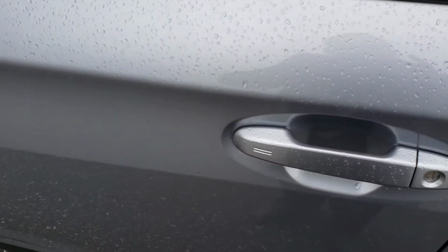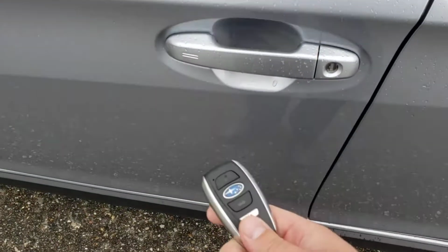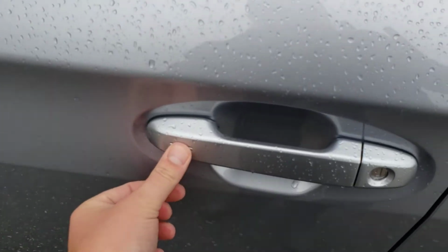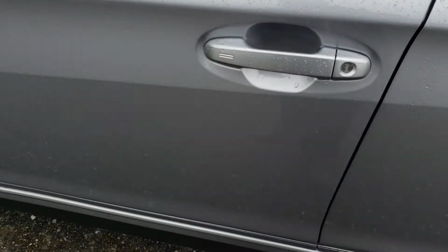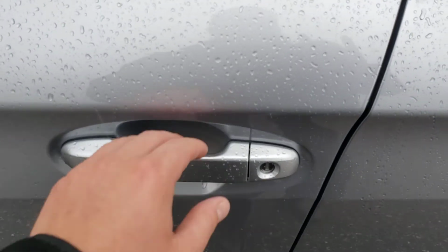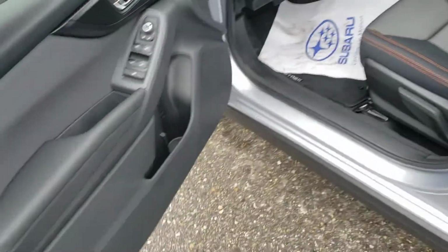For 2020, they also upgraded the key. So it's now a proximity key in the Touring. And you can lock everything at the touch of a button. It won't do it right now because the vehicle's running, but if it wasn't running, it would lock things. To unlock it, you just put your hand in the handle and it unlocks.